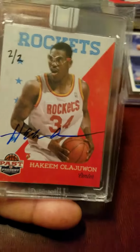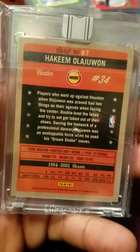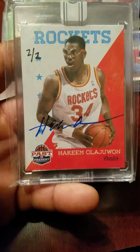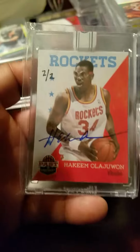Also have Akeem Olajuwon, 2 of 2 out of Replay. I won a case of Replay offline, and I busted, and this was in it, a buyback product of Akeem Olajuwon. That's 2 of 2, only 2 in the world, in his Rockets uniform. This is a great, all-time great. This is a very, very, very good card to have.